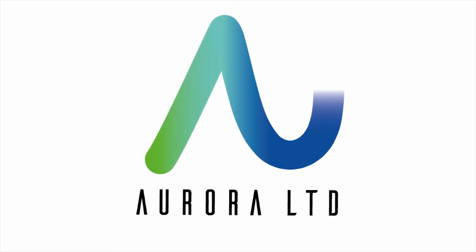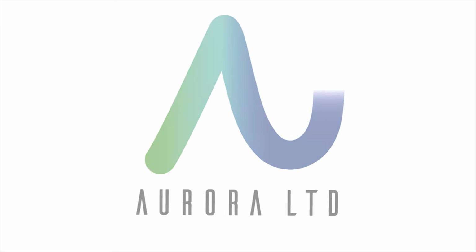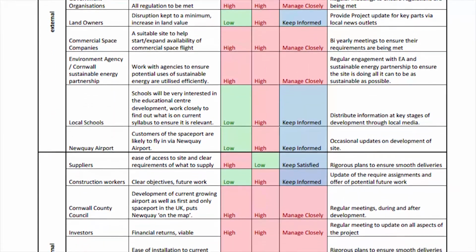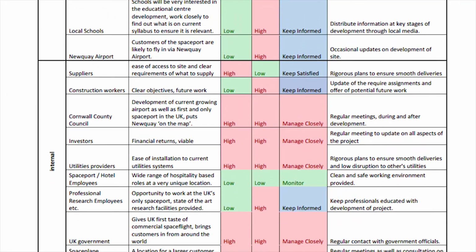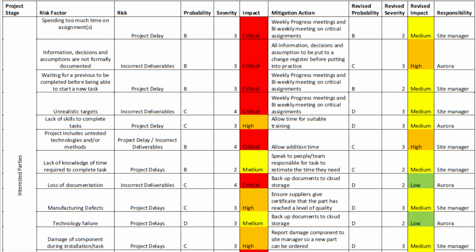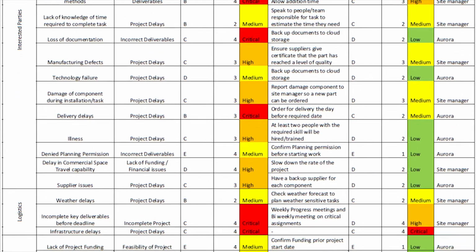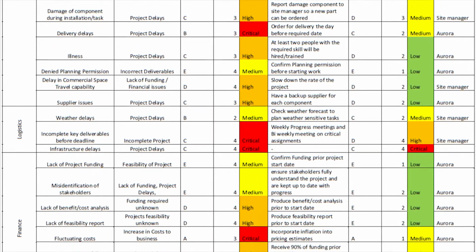Here at Aurora, we have stepped into the shoes of everyone who may feel a presence of this project to allow us to fully understand their needs and wants. Feasibility reports have been conducted on the project and Aurora's capability to succeed at this project. Risk assessments relating to the project's construction, Aurora's financial capability, logistics and interested parties have been considered and mitigating actions defined. Local job creation, land value increase, visitor increase and educational trip opportunities are just a few of the benefits of developing a spaceport for the surrounding areas.